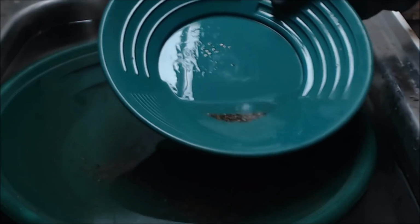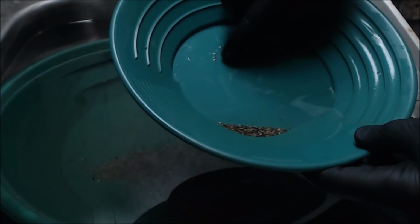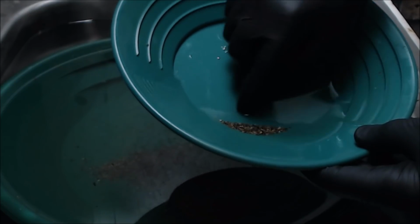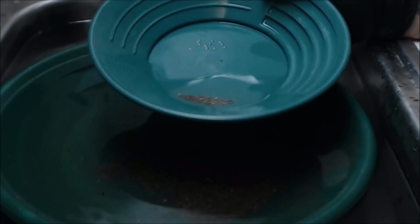Really nice. And this is some really chunky gold. None of this stuff is flat. This is all really nice chunky. So really nice. I'm not going to complain at all. All right, be right back again.